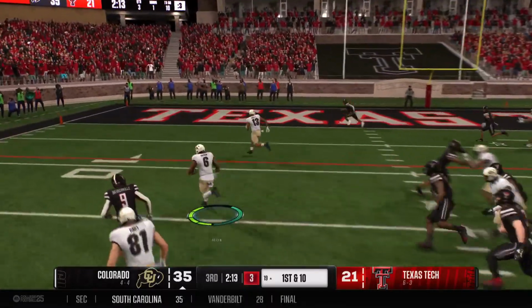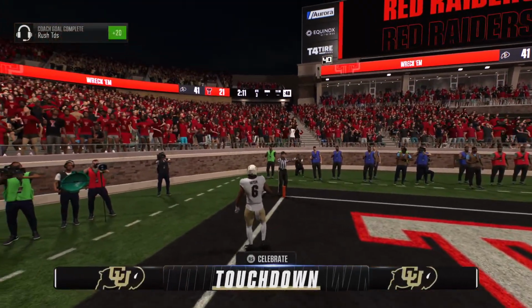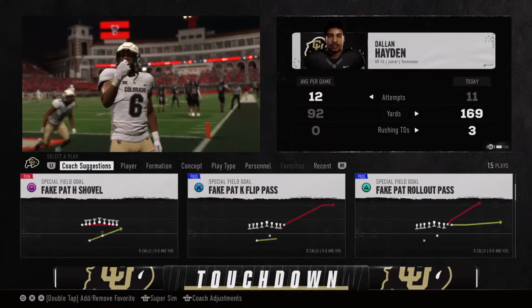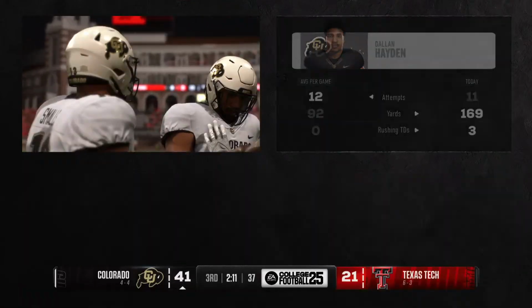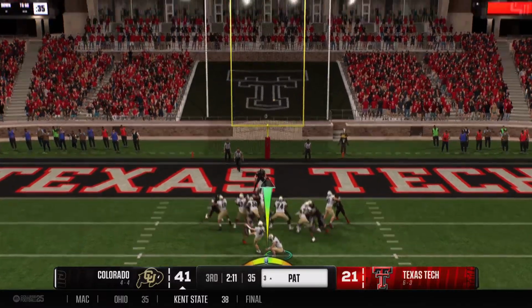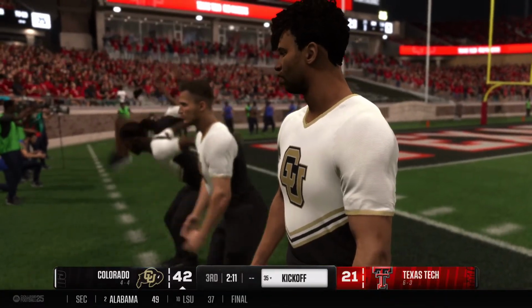Leaves it with the back. Got some room, headed to the goal line. And he'll glide his way in for the score. Touchdown, Buffs! They want to finish the season strong, and man, are they doing that here in this Week 11 performance. And the extra point will tack another one onto this lead.